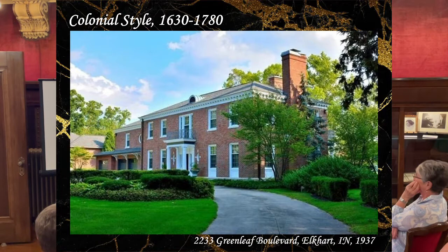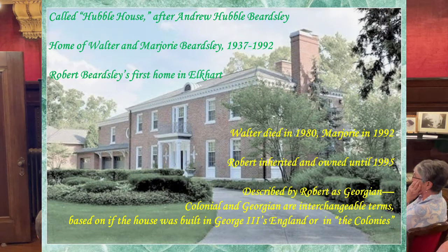The colonial style was popular from 1630 to 1780. And here we have a colonial revival at 2233 Greenleaf Boulevard here in Elkhart, built in 1937. This house was called Hubble House after Andrew Hubble Beardsley. It was the home of Walter and Marjorie Beardsley from 1937 until Marjorie's death in 1992. And this was also Robert Beardsley's first home in Elkhart upon his adoption.